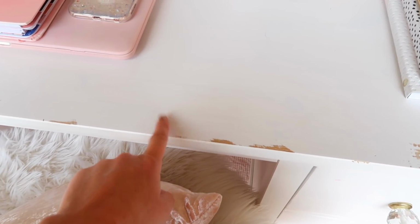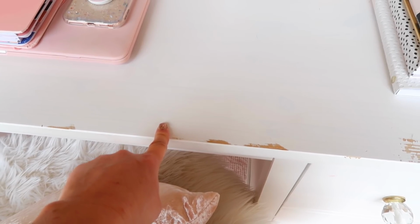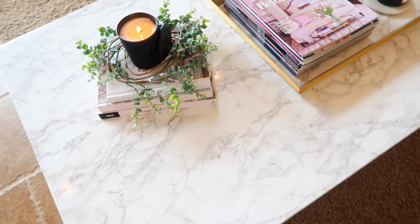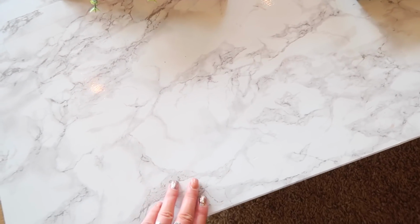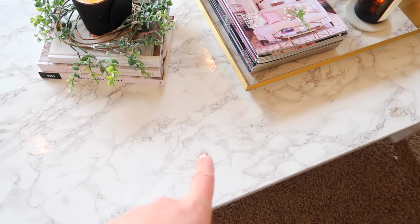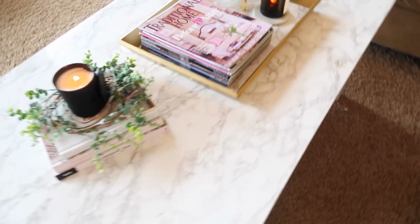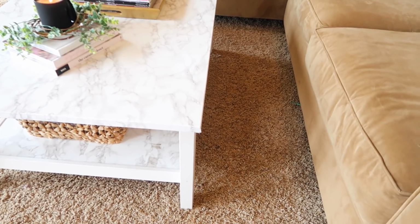Don't mind these bits right here. That's when we moved, it got all scratched. I could probably just retouch it up with paint, but I'm too nervous. I might actually put a marble contact paper on the top of this to make it look like a marble desk like I did. I'll just show you my coffee table real quick. So this is my coffee table, and see, this is just marble contact paper. I'll leave the video down below because we did a DIY on it, but I was thinking about doing that to my desk so it looks like it's a marble top to cover those little mangled bits, because doesn't it look nice? It really turned out so well.